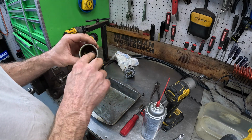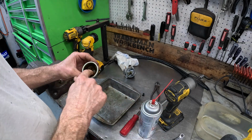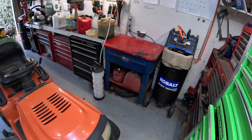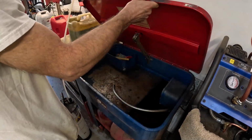Now we've got to do something with this bowl. Well, let's take it over here to the parts washer and get some of that Scotch-Brite pad on it. See if we can get it clean. Nice and clean.